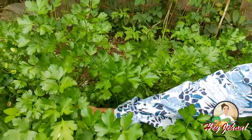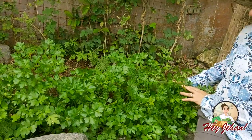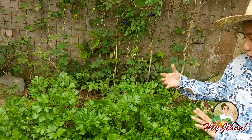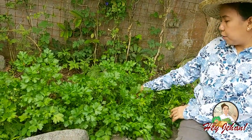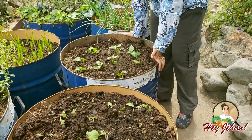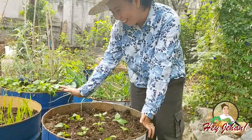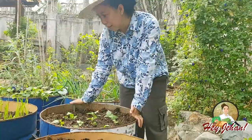So guys, look at this one. This is my pride and joy, because before I really have a hard time growing parsley. I've planted them in so many areas of the garden, and finally the parsley found a home, you know? It's really growing very beautifully in this part of the garden. It's my siling pangsigang because sinigang is life. And in a Filipino home, you should never run out of siling pangsigang.